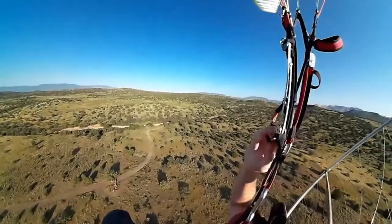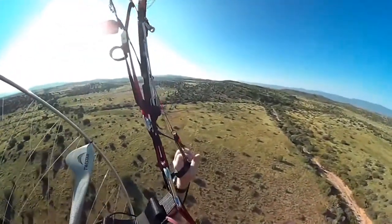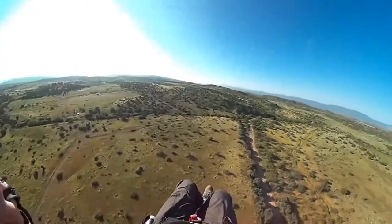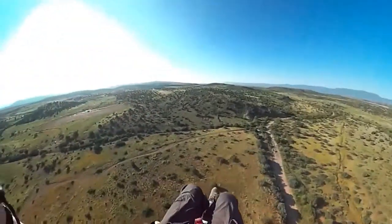We had to take a look at the windsock to see which way the wind was blowing. And then I noticed Steve was getting ready to set up for a landing. So I did some circles around it just to see what the situation was. And then honestly, I didn't want to land. So I went and flew around a bit more.